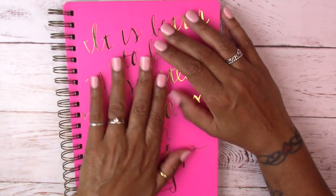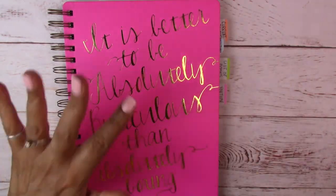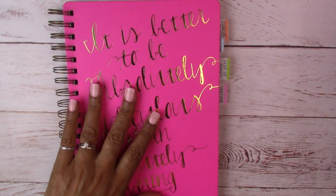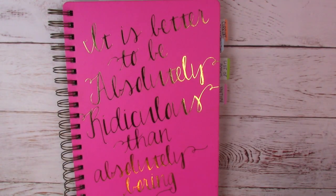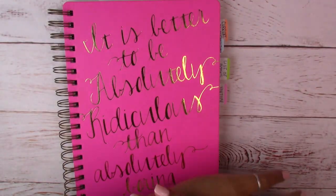All right, so let's go over my tall stack of notebooks over here as I go through them and tell you what I use them for and what my challenge is going to be for the coming year and what I'm going to be using them for.